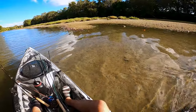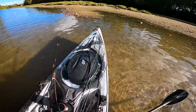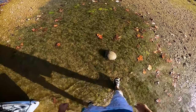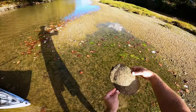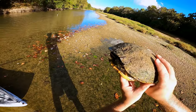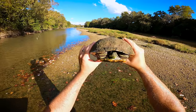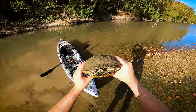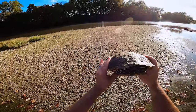Look at that huge turtle. I wonder if I can catch it. He's not even moving. Dang. That's not fishing line, is it? Nope, you're good. Dang, you're a big old turtle. What are you doing just chilling up here, trying to get some sun? Well, I will leave you alone.